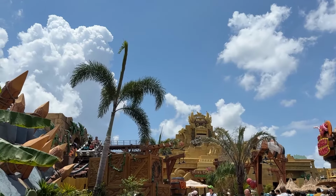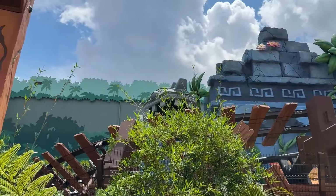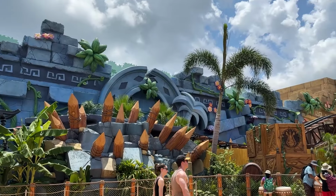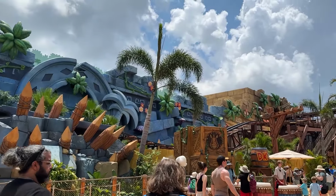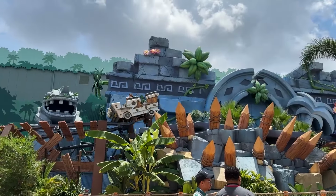Staying in Super Nintendo, but in the Donkey Kong Country section, it is, of course, Minecart Madness. It's a very great kid coaster because there aren't any big drops. It doesn't go that fast. The whole point of the ride is to make it look like you're jumping over broken track, which you are, of course, not. It's a very safe attraction.